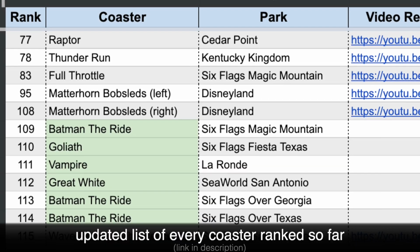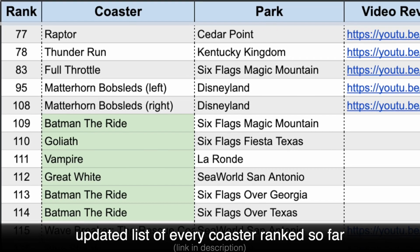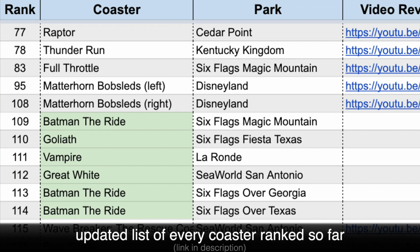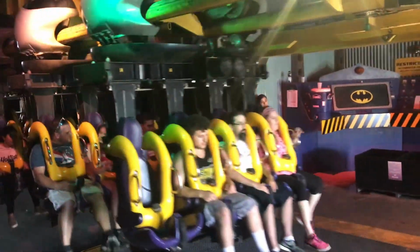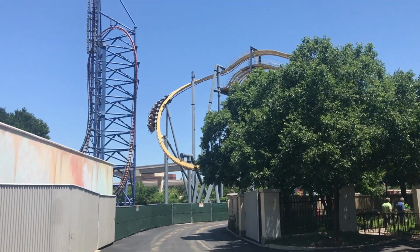As far as where these coasters rank, out of the 272 coasters that I have been on so far, the 6 Batman clones that I've been on sit between 114 and 109. And real quick, I'll go through each individual coaster. At 114, we have Batman the Ride at Six Flags Over Texas, which is noticeably shakier than the others, and nothing about it was better.